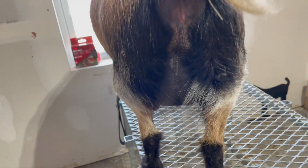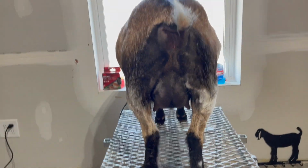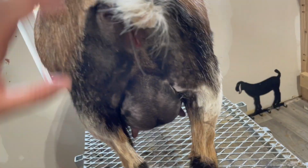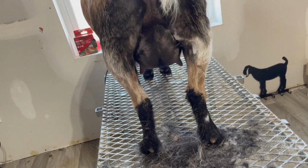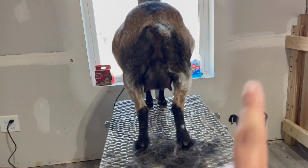But you can see, this is all her udder right here. So here's her little udder. You can really see it now. And I got all the hair on here that could get stuck with gunk. Her tail already had a little gunk, so I got a little bit of this hair just in case. And you can see it really well now. And that's the baby side.